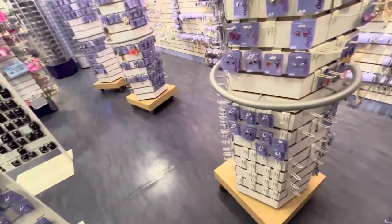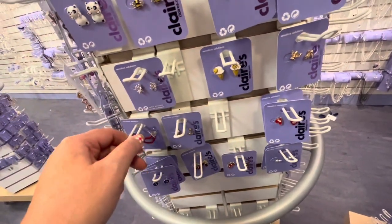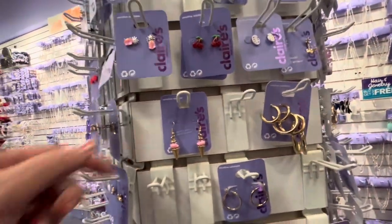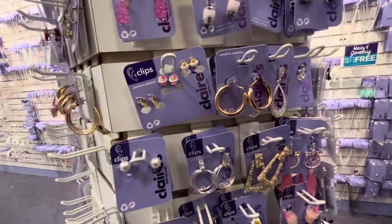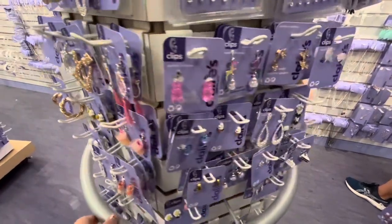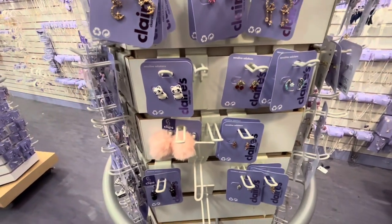I see these earrings are now in the middle. They used to have these on the side. And some little ice cream ones with cookies on them. A lot of ice cream earrings and some hoops, pearls, dream catchers, unicorns, pineapples.